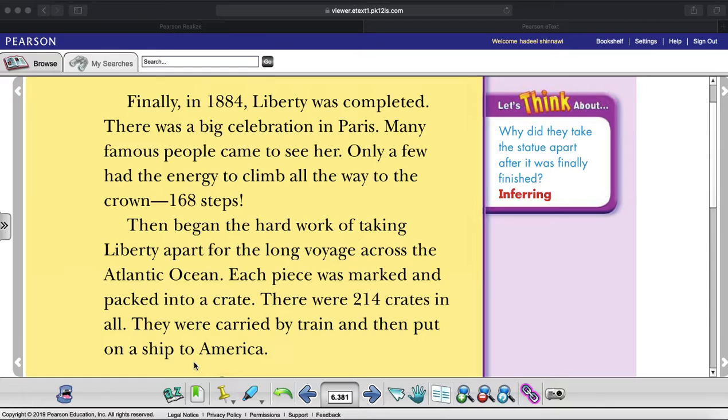Now, as we said earlier, the statue was made in France. It was a gift from France to America. Now it's finally completed. Of course, after they finished the statue, there was a big celebration. People were celebrating, enjoying, having parties because they had finally finished the statue. They were so happy. Many famous people came to see the statue. They were enjoying the view of the statue. Now, not all the people could climb the statue because it was too high.